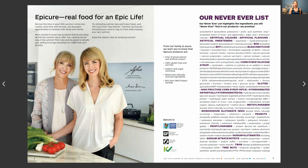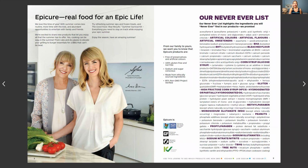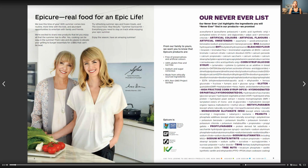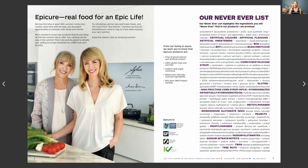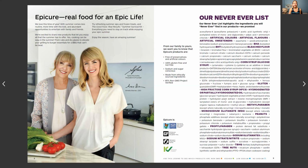We all have to cook anyway, so why not buy from something that you know is just healthier, you know, seasonings, spices, everything. Made from ethically sourced ingredients and 85% non-GMO verified. So that's amazing. We never add any of these things here that I'm just kind of circling here for you. So all of this stuff you'll see in tons of seasonings, tons of spices, but not Epicure. And the products aren't expensive.